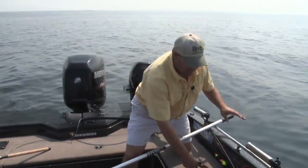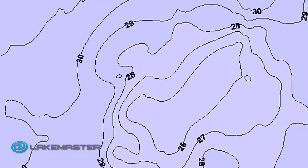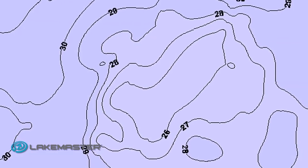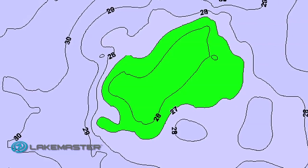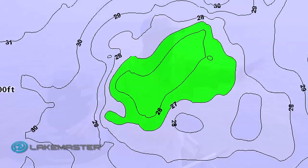What I'm looking for the most part at this time of year is your deeper stuff, your mid-lake deep stuff. Now the top of this one today is about 27 feet. Out off the edge, it's 28, 29. So I'm able to set at one depth, drive around this whole thing and focus on the top.